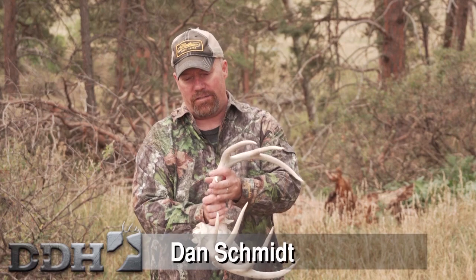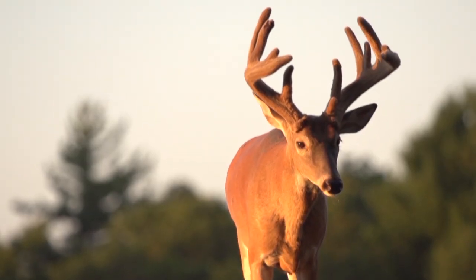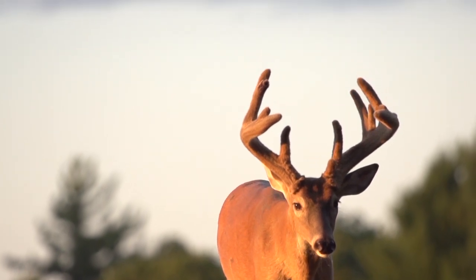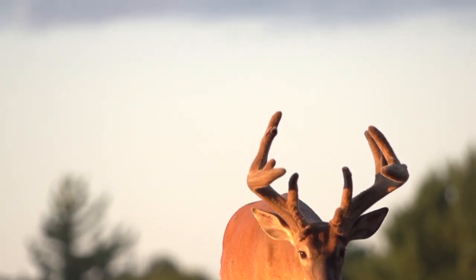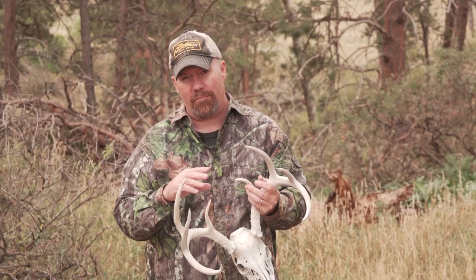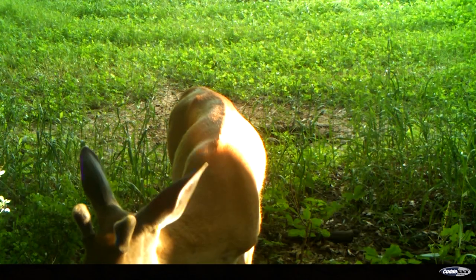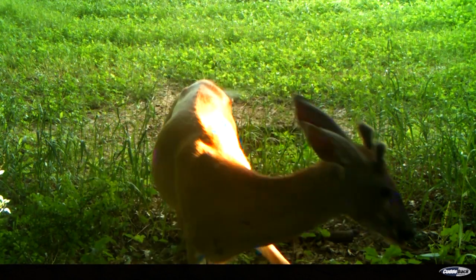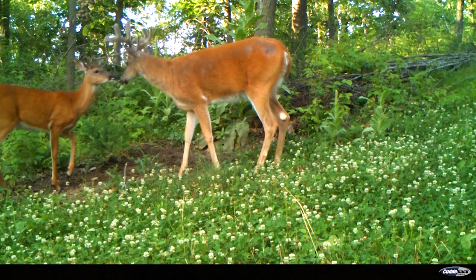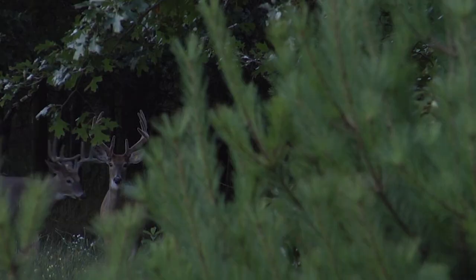Whitetail antlers have fascinated man for centuries, just because of their beauty and majesty. But it's only been recently that we've learned about the biology of antlers and how bucks grow them and shed them every year. It's fascinating stuff when you think about it. It starts in March in most places with antler growth, and a buck is going to grow his antlers throughout the summer. By July, he could be adding an inch or more a day to his rack, especially on a mature deer.